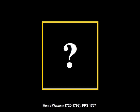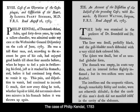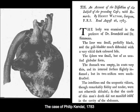And like John Hunter, Henry Watson performed dissections for physicians who didn't fancy the idea of carrying out a dissection themselves. So this is a case published in the Phil Trans by Samuel Fort Simmons, a physician, describing Philip Kendall, a tallow chandler of Soho, who had a heart complaint. This is the appended paper by Henry Watson describing the post-mortem. And this is the drawing of Philip Kendall's heart, which was published and which then entered Henry Watson's collection. And we shall return to Philip Kendall's heart at the end of the talk.